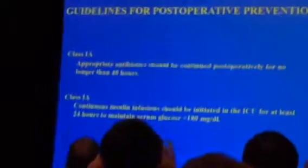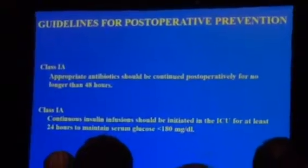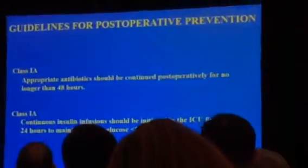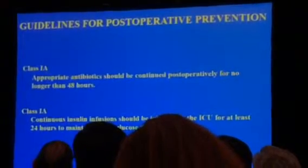And we've also commented on some postoperative techniques. We feel that, again, antibiotics should be continued postoperatively, but for no longer than 48 hours. And again, all patients exhibiting glucose greater than 180 should have a continuous insulin infusion for at least 24 hours in the ICU.